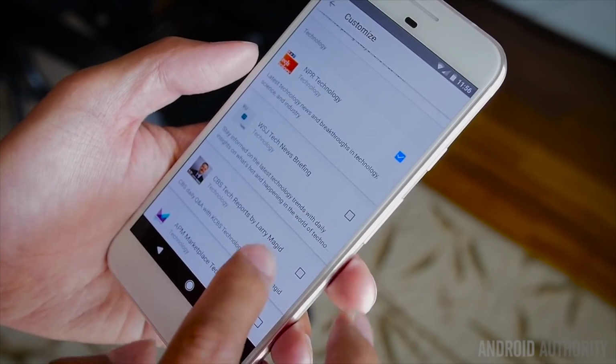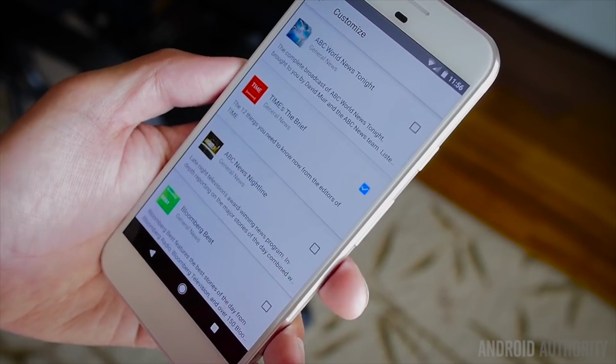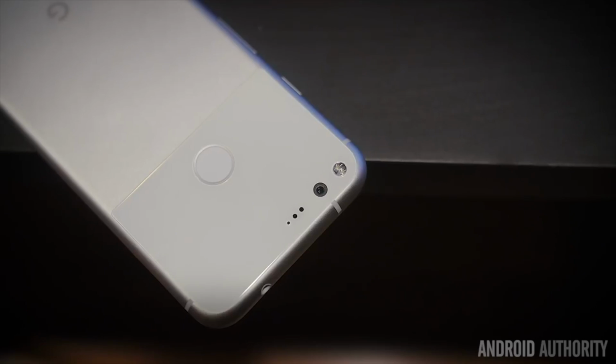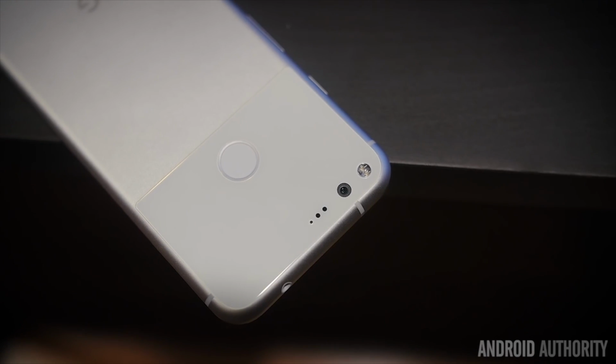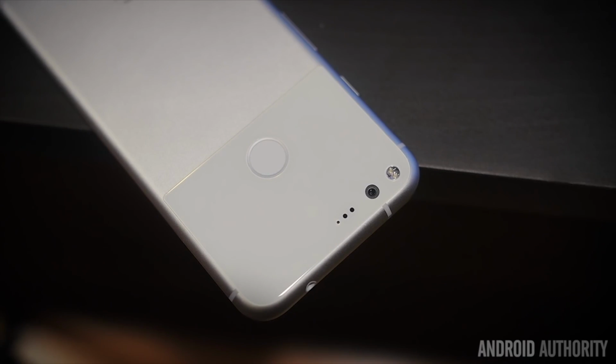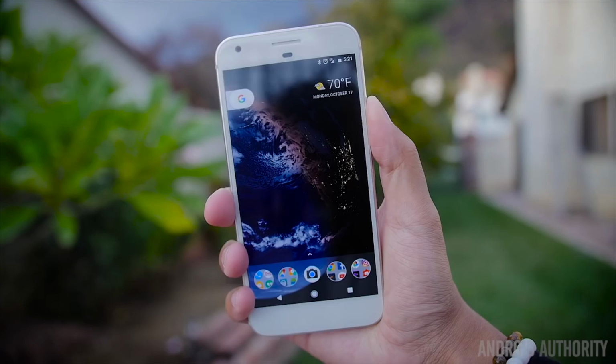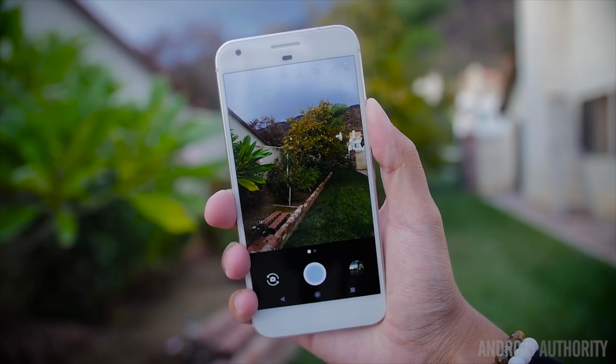Now, there are a few things about these phones that some will not like at all. For starters, they only support an IP53 rating for dust and water resistance, meaning they're not nearly as waterproof as the Galaxy S7 or S7 Edge. Plus, these phones don't have the most durable build ever, so you may want to buy a case if you're prone to dropping your phone. Now, personally, I think that the regular size Pixel is really the way to go until such time the new generation of Pixels come out.